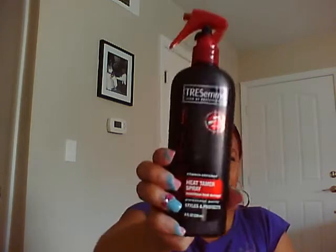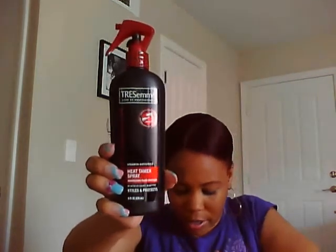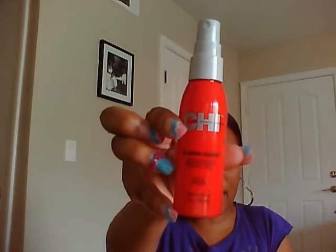And I purchased this Tresemme Heat Tamer. Everybody's been raving about this. I want to try it. I haven't tried it yet, but I'm going to get to that. I've been using this one, the Chi Iron Guard. I love this heat tamer. I got a small one because I never had it before, and I wanted to try it. So if I don't like the other heat tamer by Tresemme, then I'll continue to use the Chi.